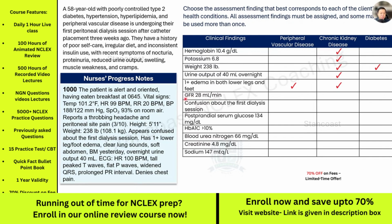Now look into the GFR of 28 mLs per minute. Do you think that this is associated to 1, 2, or 3? Well, this is directly tied to the chronic kidney disease. This is basically reflecting that the patient has stage 4 chronic kidney disease. It reflects severe kidney impairment, and the peripheral vascular disease does not affect GFR. It is not, because it is a vascular condition unrelated to kidney filtration, and the diabetes can damage kidneys over time, but the specific GFR value is a marker of the chronic kidney disease progression, not an acute diabetic progress.